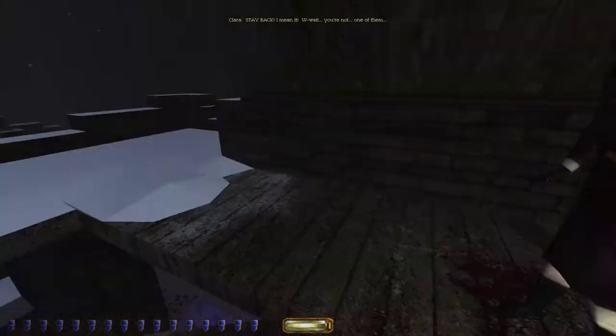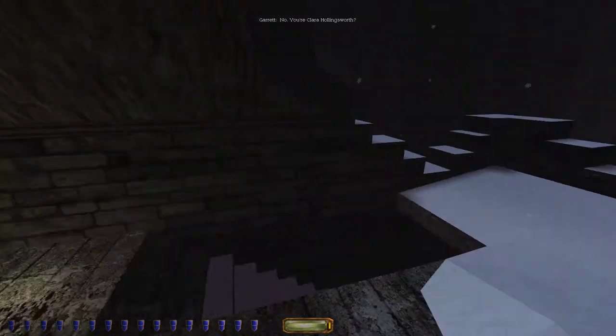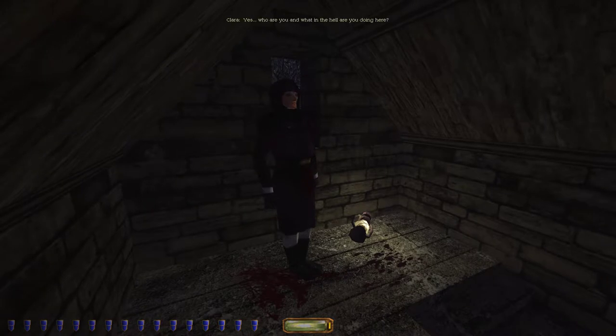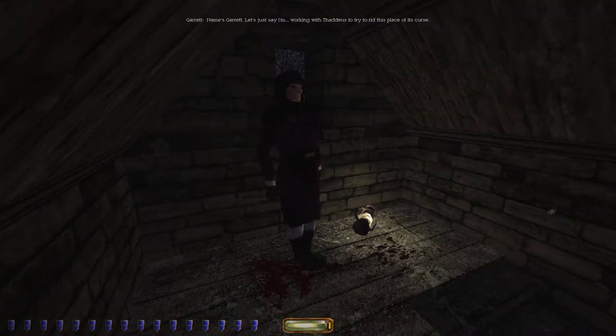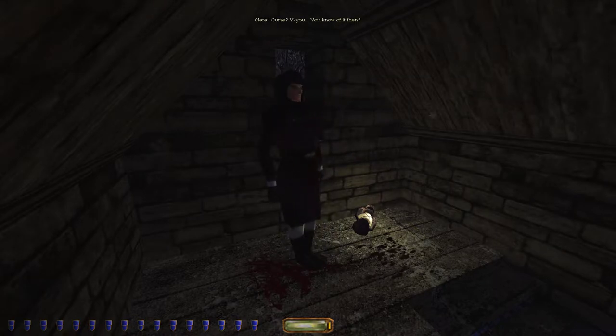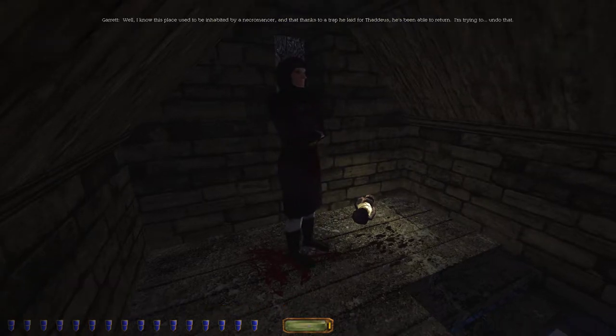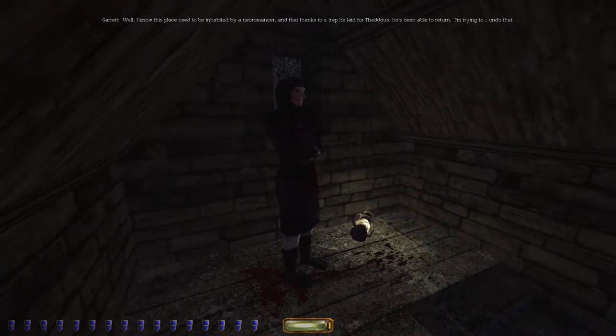Stay back! I mean it! Wait, you're not one of them. No, I'm not. You are Clara Hollingsworth? Yes. Who are you and... What the hell are you doing here? Name's Garrett. Let's just say I'm working with Thaddeus to try to rid this place of its curse. Curse? You know of it, then? Well, I know this place used to be inhabited by a necromancer, and that thanks to a trap he laid for Thaddeus, he's been able to return. I'm trying to undo that.